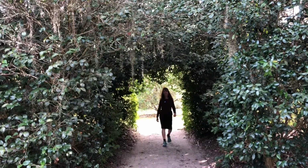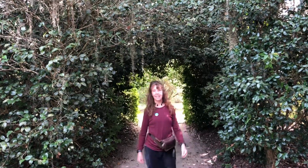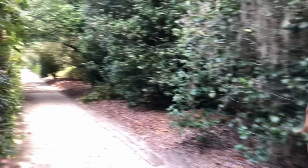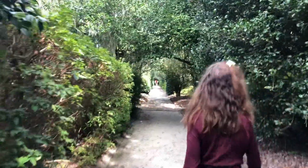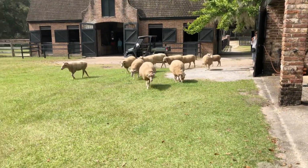This is a secret garden. This is one of the secret gardens at Middleton Place. Very lovely. And we're going to go from here, we're going to go this way. Here come the sheep.